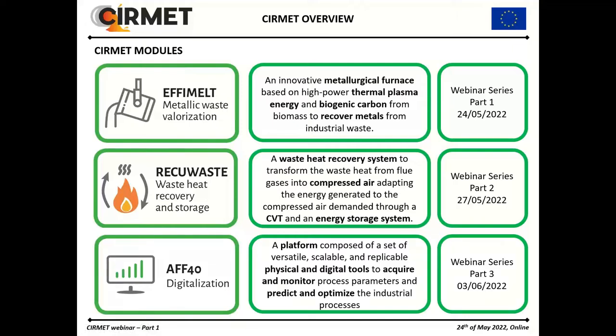And finally, we have the third of the modules, that is the one that will be presented in the third part of the series of webinars next Friday, 3rd of June. And this is a digital platform that is composed by physical and digital tools that are able to acquire and monitor process parameters on the one hand, but they can also predict and optimize the industrial process parameters.